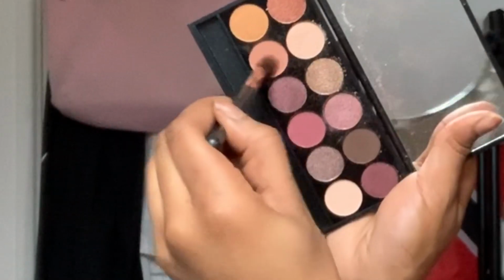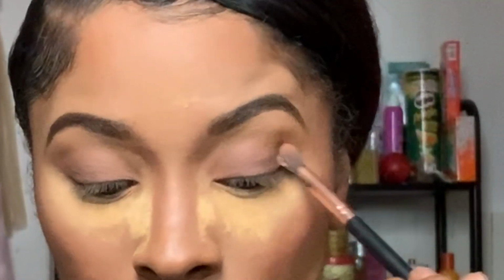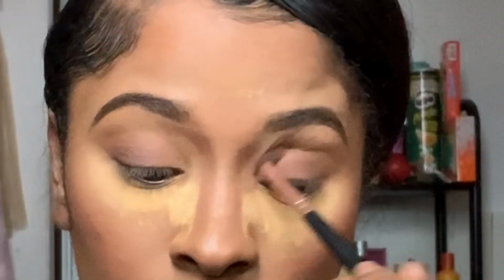Taking these shades, I've just used that warm shade on the lid. And I'm using this shade on the crease just to make it look a little bit more like this wasn't rushed, this wasn't just one shade. But really and truly, it's about two.